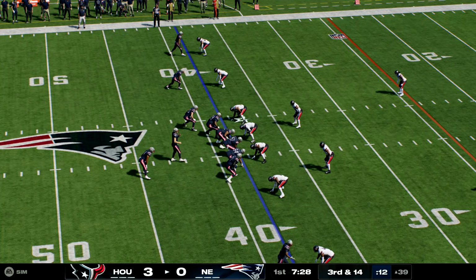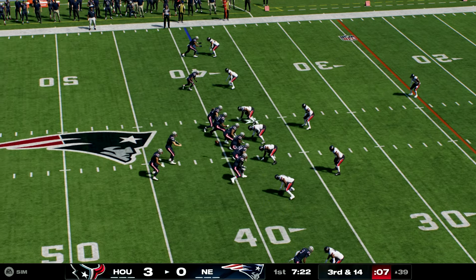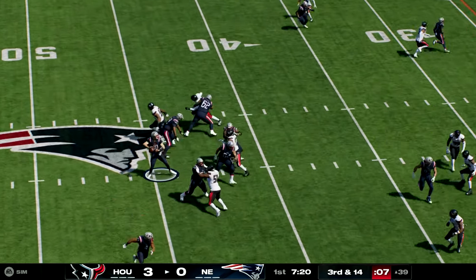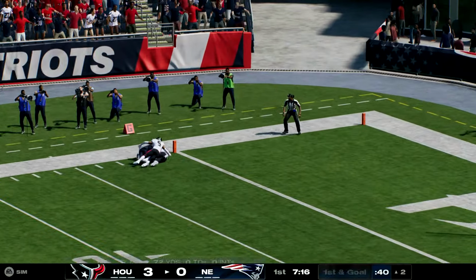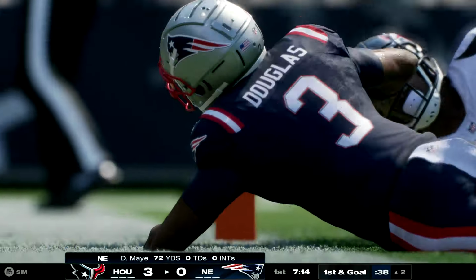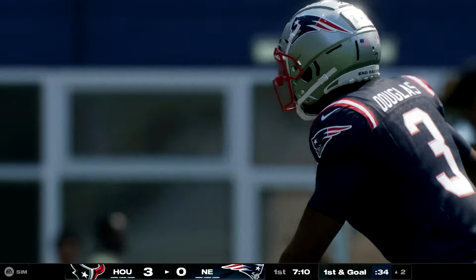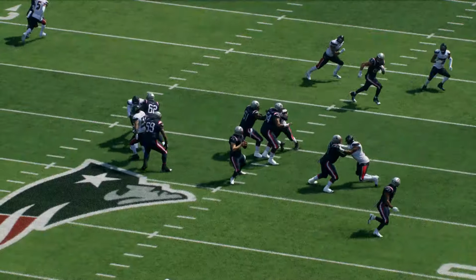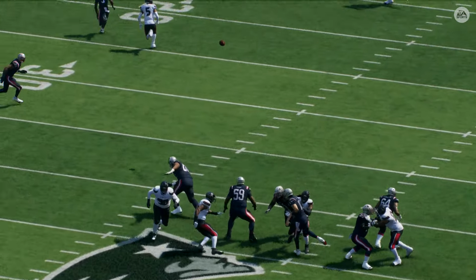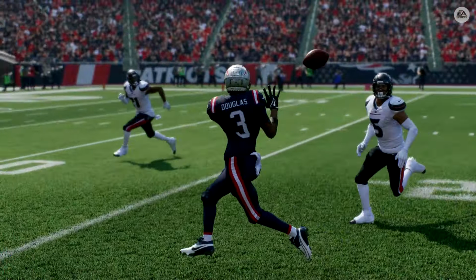So, backed up after the sack, and now it's 3rd and long. Working out of the gun, it's May. Open man is Douglas. It's complete. And they're going to get this all the way down inside the 5. Well, they've come out swinging here on this opening drive through the air, and that's exactly what they wanted to do. Generate some early chunk plays and try to get some points.